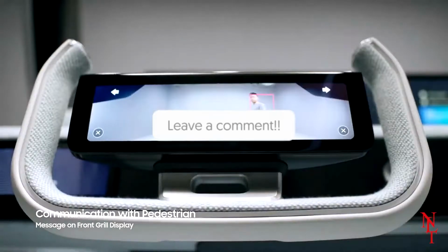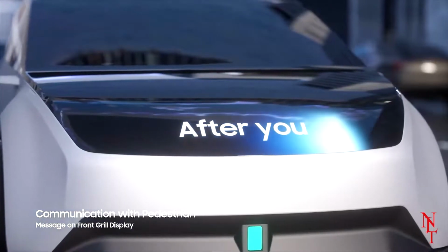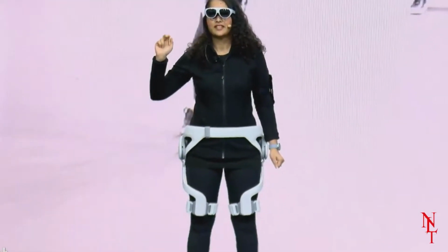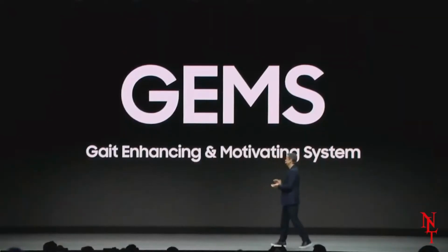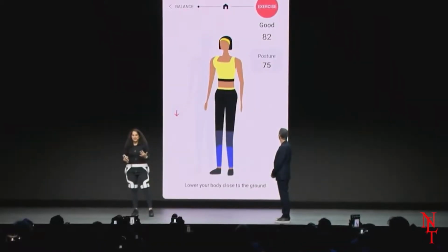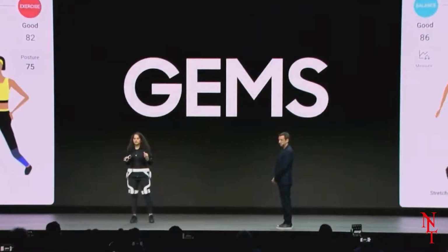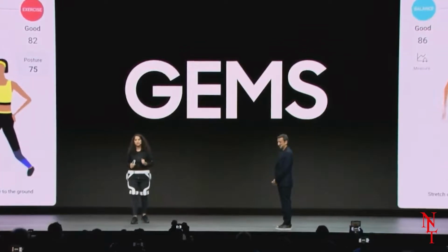An autonomous car won't be the only Samsung product that will help you get around. Samsung is also working on a wearable walking robot that will help users stabilize their balance and strengthen their legs. It is installed with Gait Enhancing Motivation System, also known as GEMS. The goal in mind is to help those with physical disabilities, those suffering from age-related debilitation, or people with high-demand physical jobs be able to stay on their feet for long periods of time.